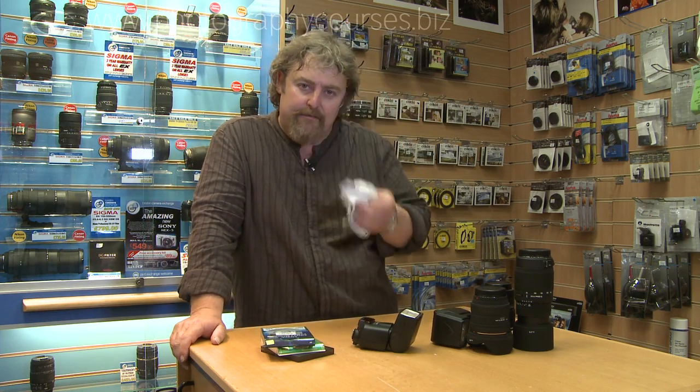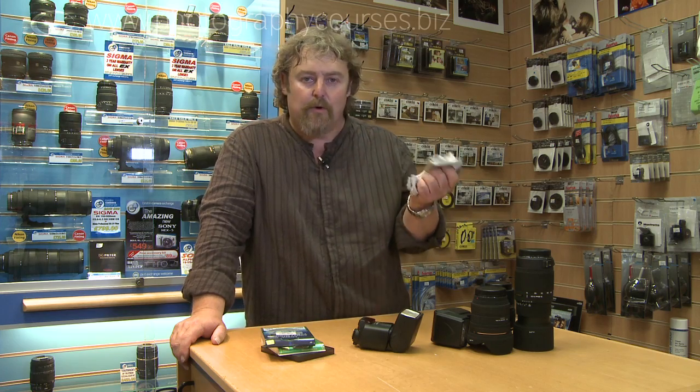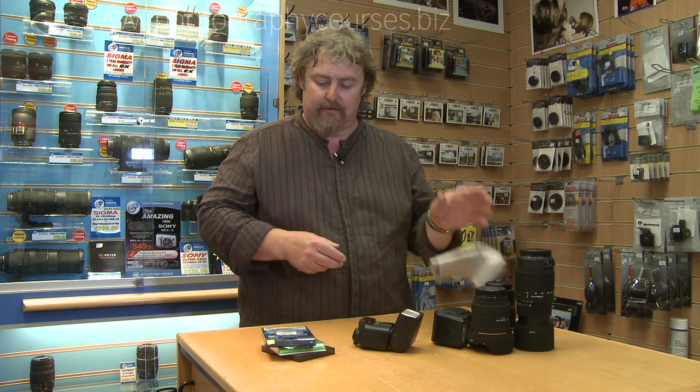Lens cleaning cloth, I nearly forgot to mention it. Wiping your lens on your t-shirt is not a good idea because what will happen is you'll put smeary, greasy marks on there. Clean, bright lenses mean clean, bright pictures. Get yourself a lens cloth.